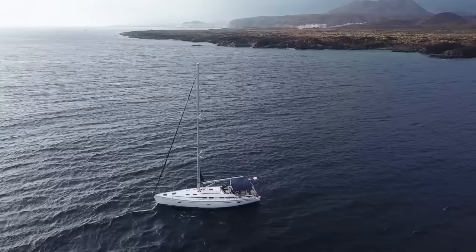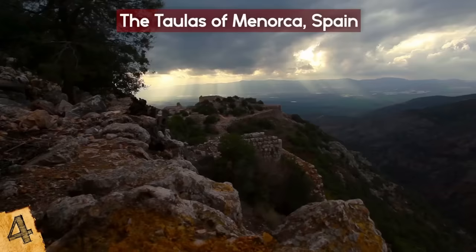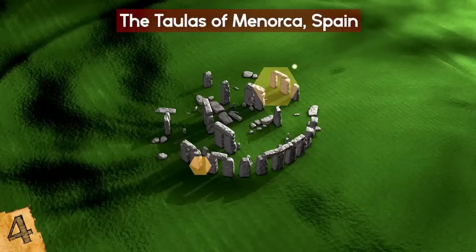The Taulas of Menorca, Spain. The Balearic island of Menorca off the coast of Spain is a popular destination for tourists looking for sun, sea, and sand, but it's also home to 35 stone megaliths that are scattered throughout the island. Known locally as taulas, which means table, because the only parts that remain visible of these buried structures are the flat capstones, they look quite similar to the arrangements at other sites, such as Stonehenge.